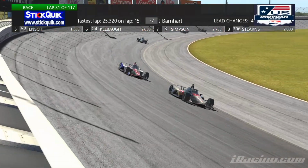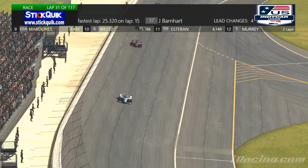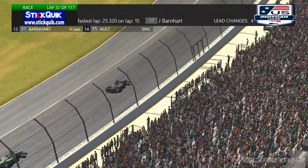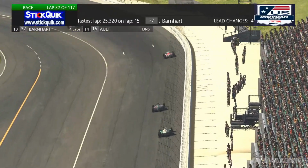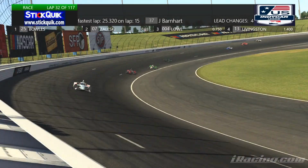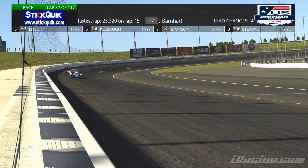31 in the books here tonight. Great battle. Zaleski and Lowe back behind them. Lowe hanging on. Howard Livingston there as well. All these cars right now in a great run at the moment. 32 of 117 complete. Dan Edge, Richard Culliver, Matthew J. Simpson there as well.